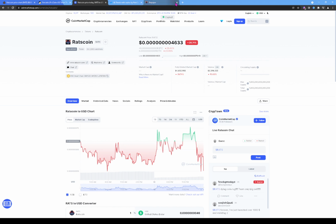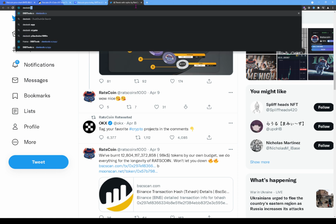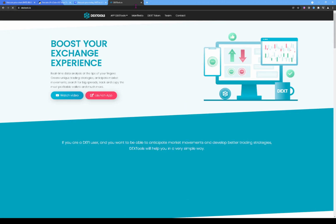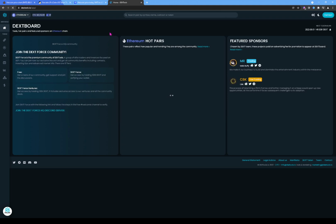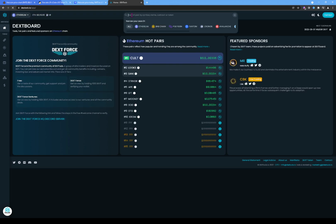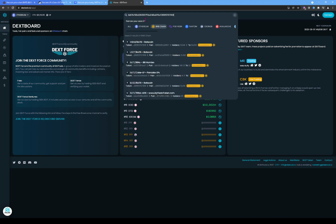We can close their website and their white paper and their Twitter. So let's just use the Twitter tab. And we're going to load DEX tools. Anytime you see a token that has liquidity in Unicrypt, I always like to use DEX tools because all I gotta do is paste the contract address. Let me click on BNB chain and I'm gonna paste the contract address. When it finds Ratscoin, you just gotta click on the first one.